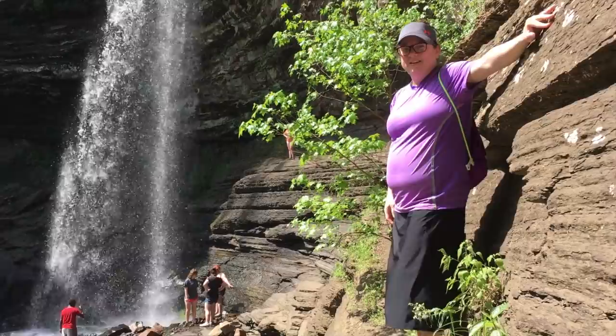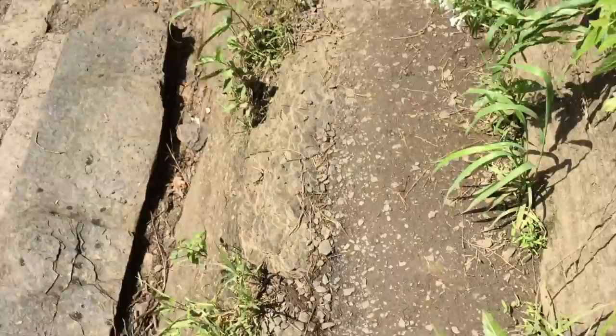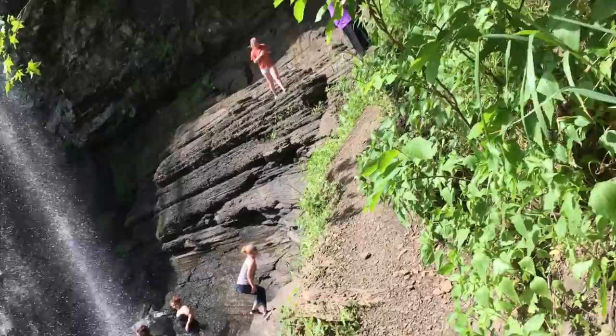Actually, you want me to go ahead and let you go? No, you can go. I don't know the way. So we're getting ready to walk behind this waterfall. And we have to go on this ledge. I don't know if he's loving this or not. That'd be really cool. She is a pro. She knows where she's going.